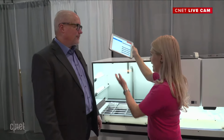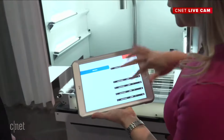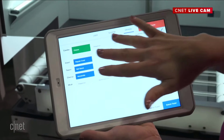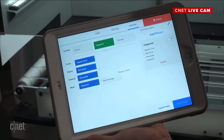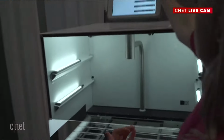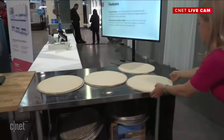Okay, all right, so shall we get an order on? Absolutely, let's do it. So I've got the system here, and you can control everything. So I'm going to add an order, and I feel like a pepperoni pizza. You down with pepperoni? That sounds good. Okay, so pepperoni. I'm going to submit the ticket. All right. So now it's gone onto the order system. Yeah, it's in the backlog. It's in the backlog. All right, and over here we have some bases that I'm going to throw in.